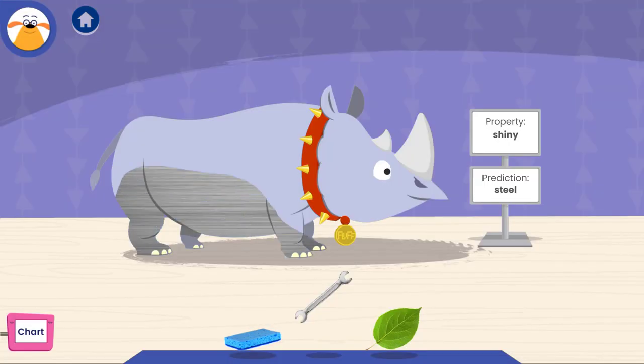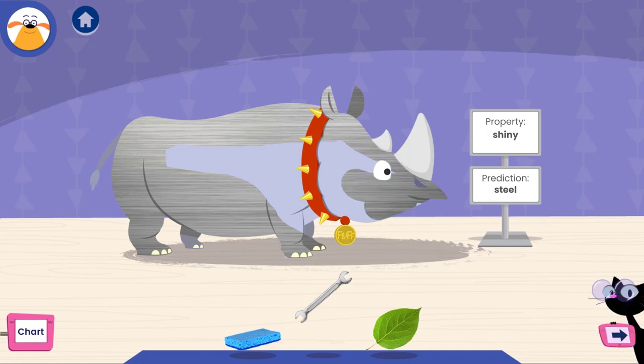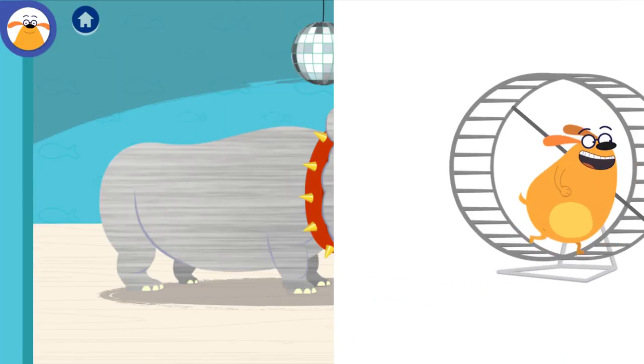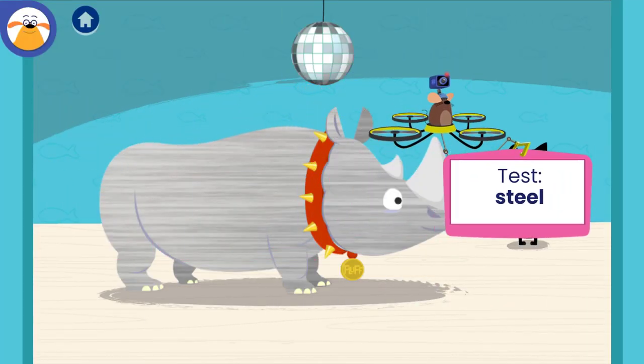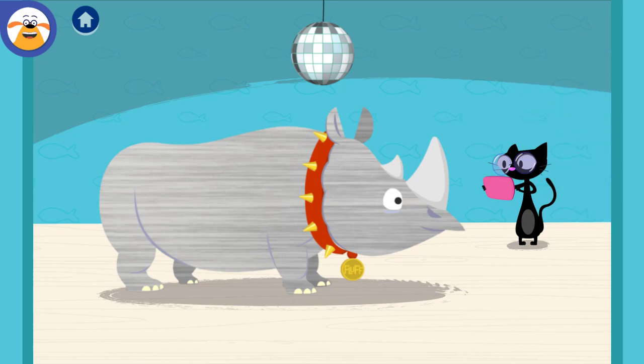Whoa, what an outfit! Whoa, what an outfit! Nice coloring! What do you predict will happen when you test this material? Tap the disco ball to shine light at Fluff.